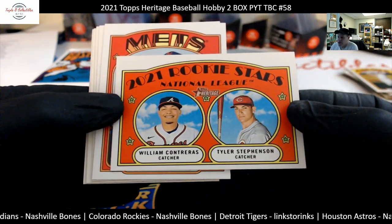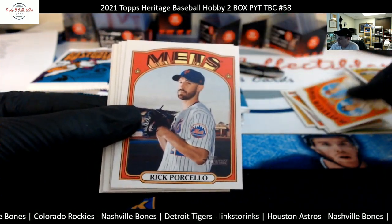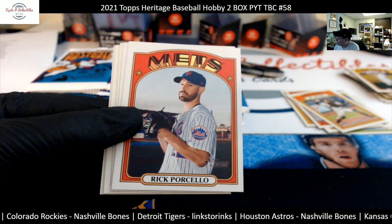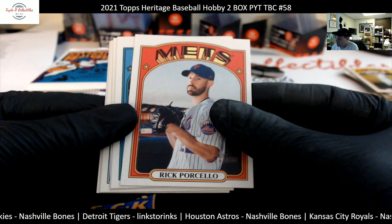Our cards are 401 to 500. Okay. Base set is 1 to 400. So 401 to 500. Okay. Well, that's good. I will go through and grab all those cards.